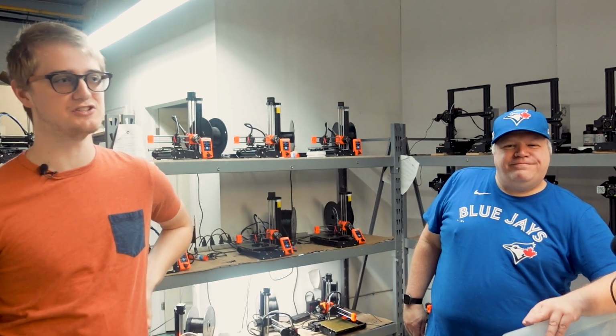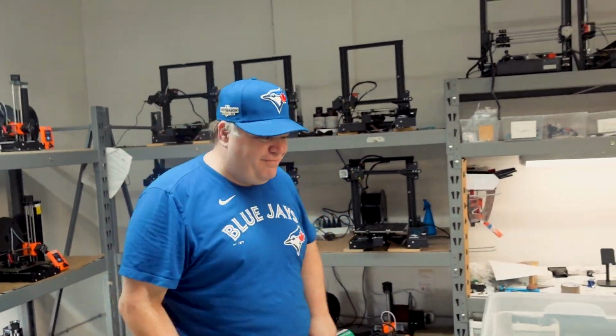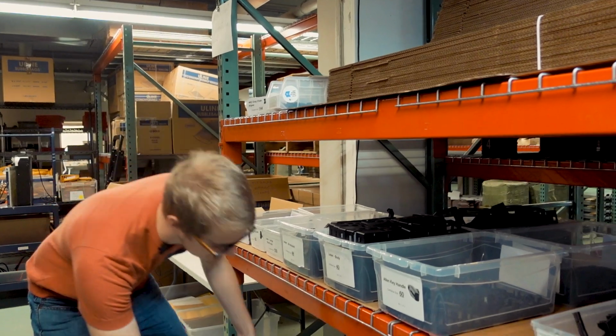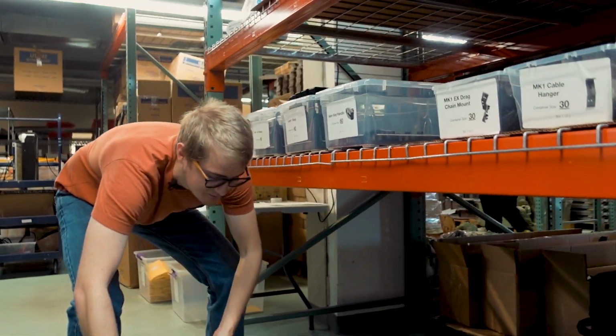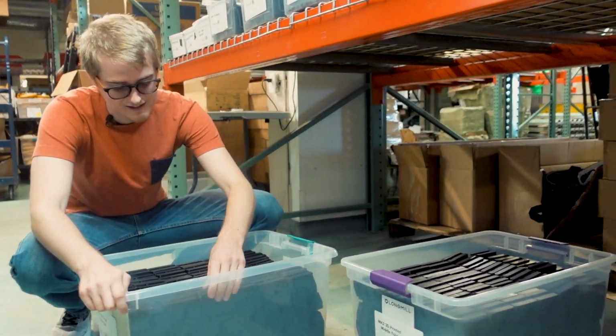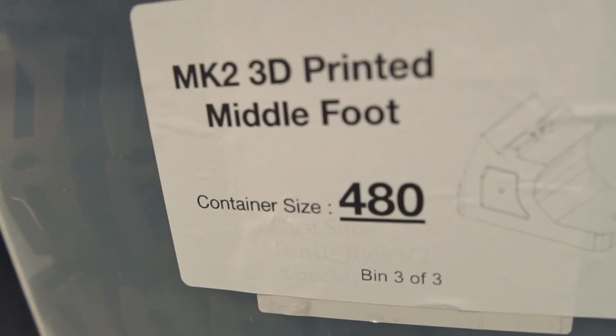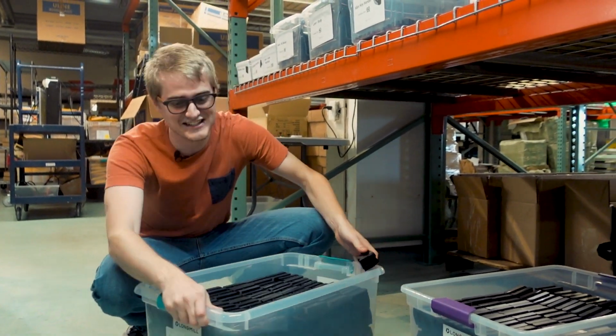So yeah, we'll show you quickly over here some of the stuff that the print farm puts out. As you can see, these are tons of metal feet, for instance, that we have here. I don't even know how much these bins hold. Oh, 480. It's written on here.